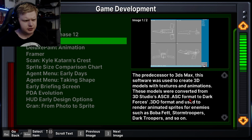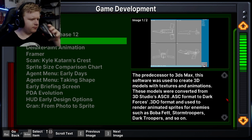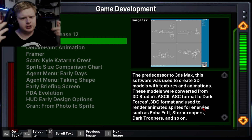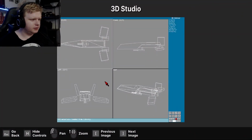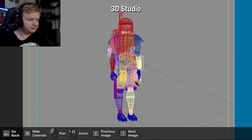They use this to create 3D models with textures and animations. A lot of this goes over my head because I don't know game development that much, especially the older type stuff. They use it to render animated sprites for enemies such as Boba Fett, Stormtroopers, Dark Troopers, and so on. The Moldy Crow, there we go. That's pretty neat to see the Boba Fett one. I don't know what the different colours mean.